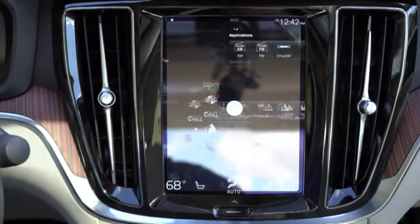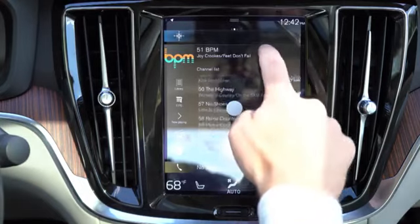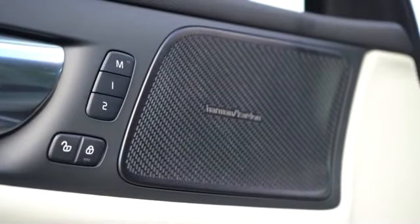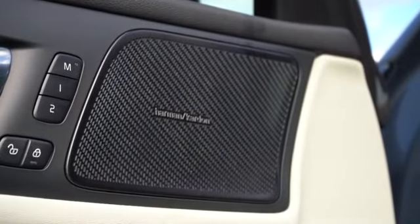There's a couple of them. 10 speaker sound system coming with the Momentum and R design that comes with 220 watts. Then you got a 14 speaker Harman Kardon sound system coming with the Inscription. That's 600 watts, and that is optional as well on the other trims. And we actually do have that Harman Kardon sound system.